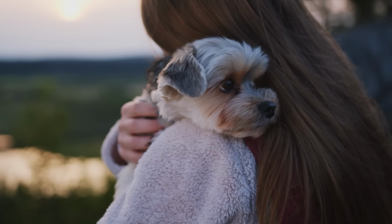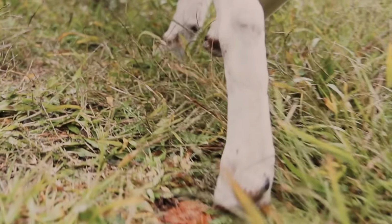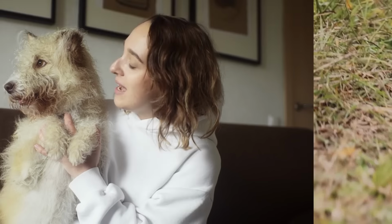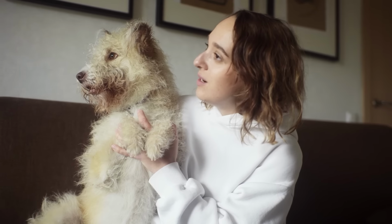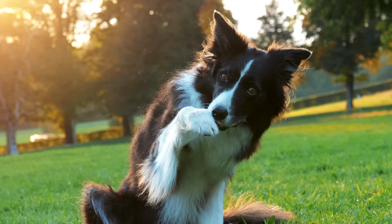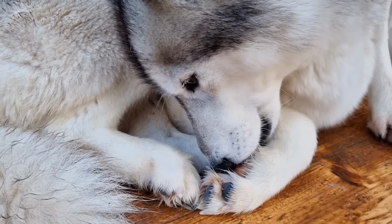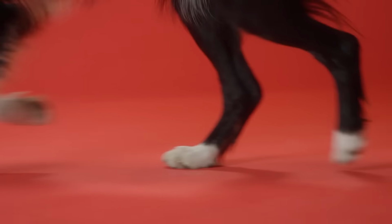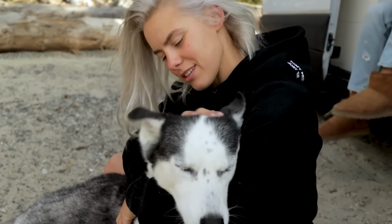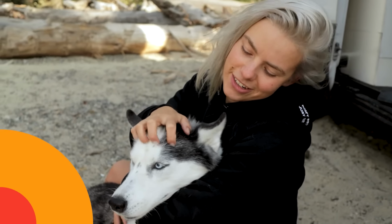Two of the usual suspects are Proteus and Pseudomonas bacteria, which are pretty much everywhere in the environment and end up hanging out on your dog too. They're harmless though, just part of the big, busy world of microbes on your pup's skin. Since dogs don't wear shoes, their paws pick up all kinds of stuff during the day. And then there's the licking. Yeah, they add even more microbes that way. Dogs also sweat through their paws, and that warm, damp environment is like a cozy little microbe hotel, perfect for brewing up that unique, yeasty corn chip smell.